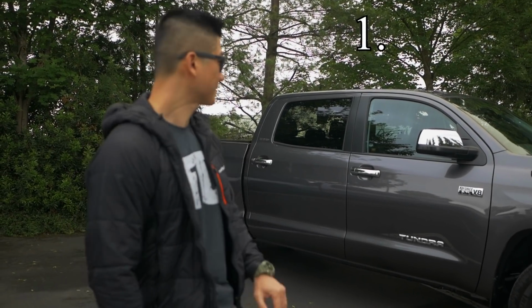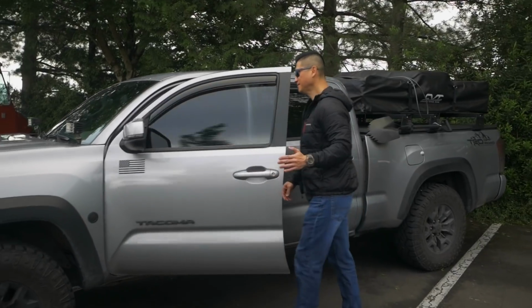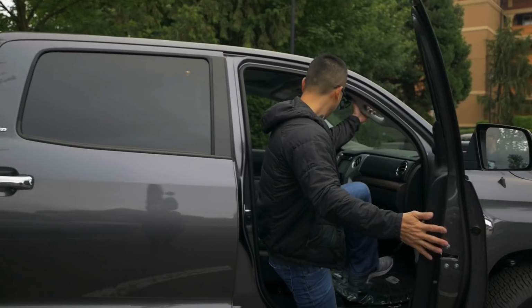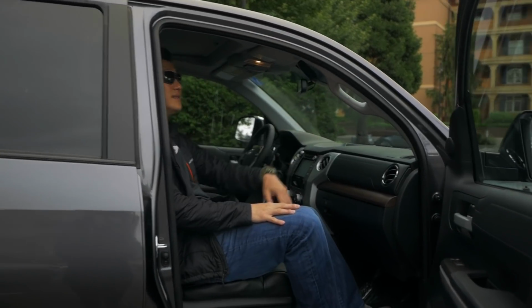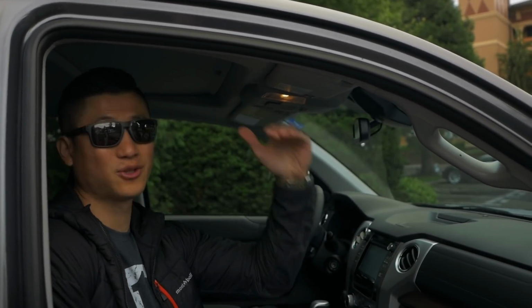So there are two main reasons why we wanted to get this truck, and one of them is that, compared to the Tacoma, the cabin size is huge. There'll be some times where I hit my head on the top of this cabin. In the Tundra, not so much. That is impossible because the cabin is so much higher.